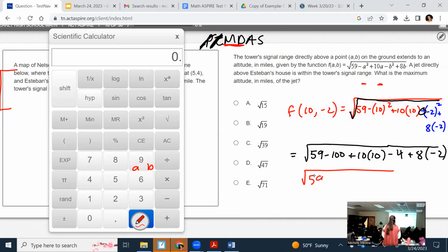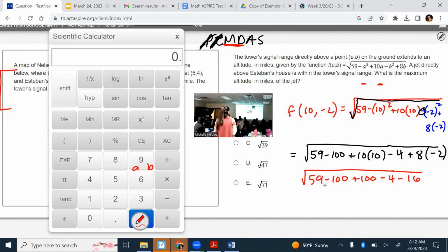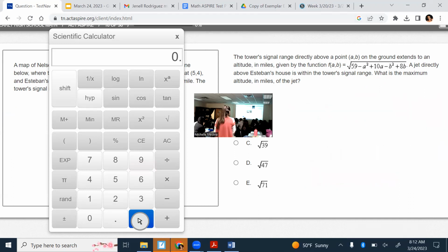So I'm going to leave this part because that's not multiplication. What's 10 times 10? So plus 100. Gonna bring down the -4. What's 8 times -2? -16, because positive times a negative gives me a negative. All right, now it's easier. Now we just have addition and subtraction from left to right. It doesn't mean you do all the adding first. You do it from left to right.